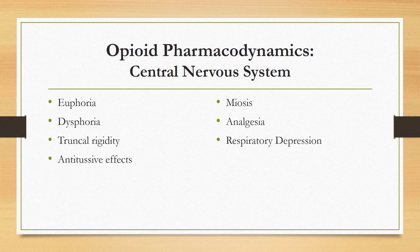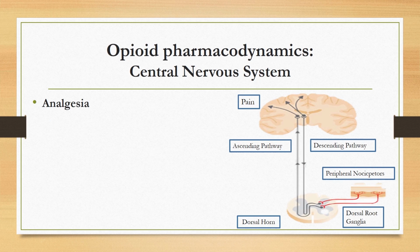Analgesia being the most prominent feature of opioids, and respiratory depression one of opioid administration's biggest concerns, will be discussed in greater detail in subsequent slides. Providing pain relief is by far opioids' most popular pharmacodynamic property. In this picture, you can note how the brain receives information about pain via the lateral spinothalamic tract.